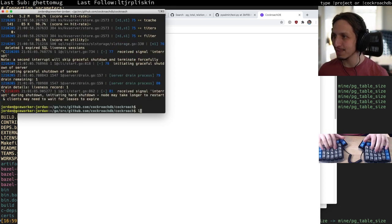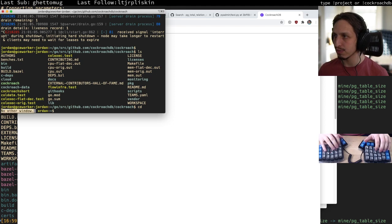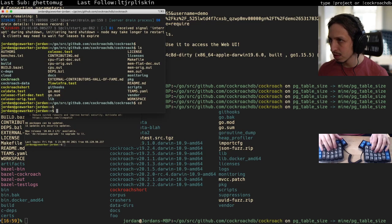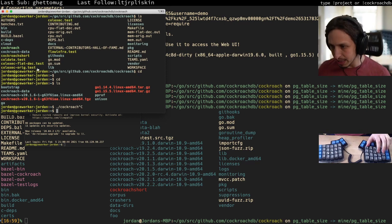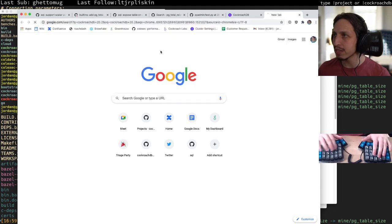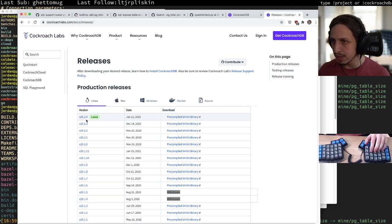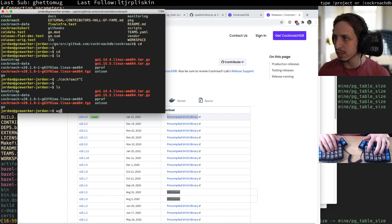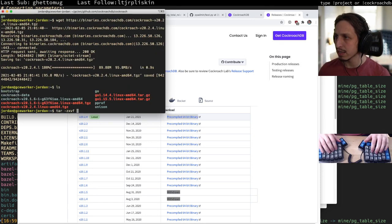Okay, so I guess we have the same issue over here. What we can do is run with one of the actual production binaries, so we don't have to rebuild this whole thing. Cockroach. Okay, I haven't done this in a bit. Let's download CockroachDB 20.2. Download the Linux binary here so that we can play around with the official binary that we've published. So we'll say wget this thing, tar zxvf cockroach v20.2.4.